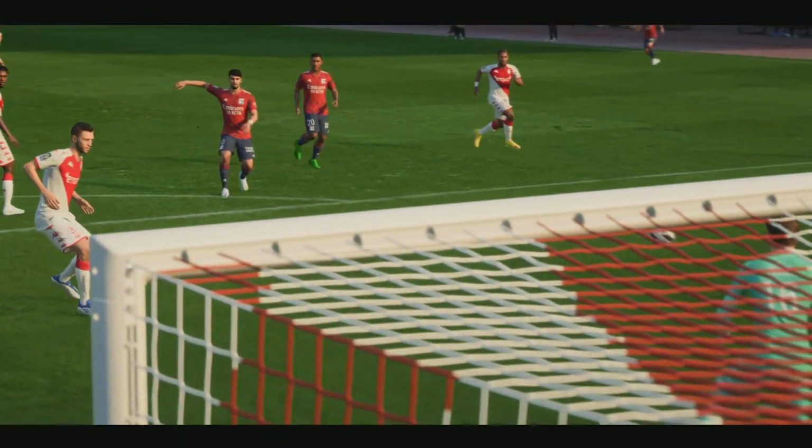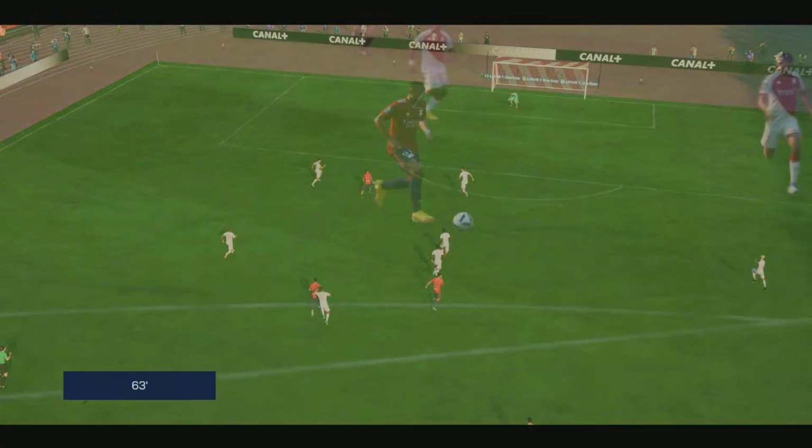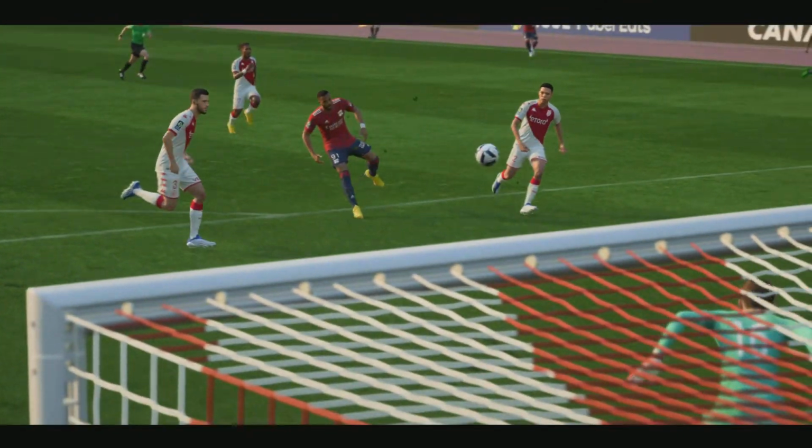Well, could have been awkward for the goalkeeper. Takes it on. The save was a good one.